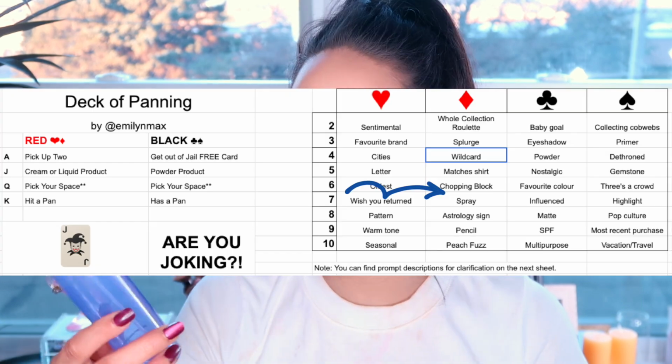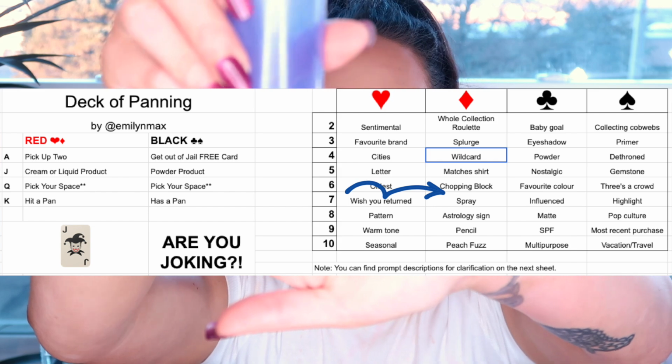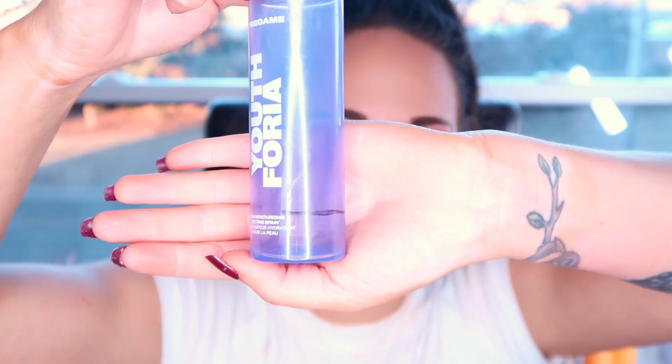Okay, and the final 3 products will all be rolling out, meaning we will be rolling in 3 new products to work on at the end of this video, which makes me so excited. So let's talk about my Youthforia setting spray first. I drew the card Baby Goal, and I had a very small amount of this product left to finish.